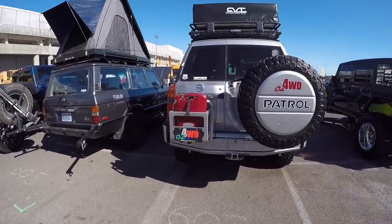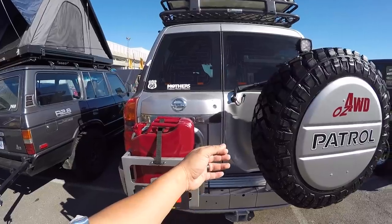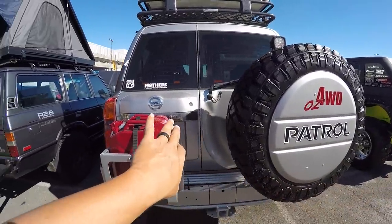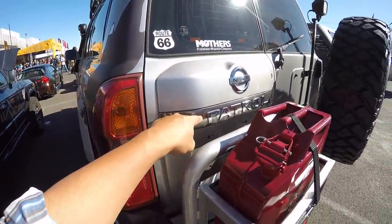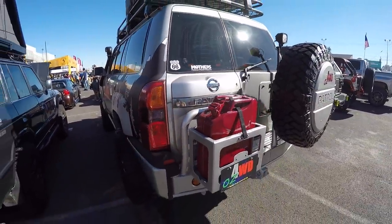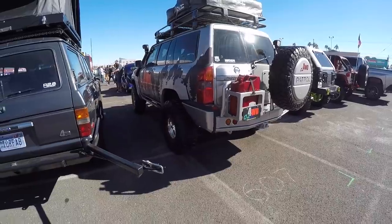I even like the back here. Look, it's got like barn doors. One opens this way and the other one opens this way. See, there's the name right there, Patrol. That's nice, man.